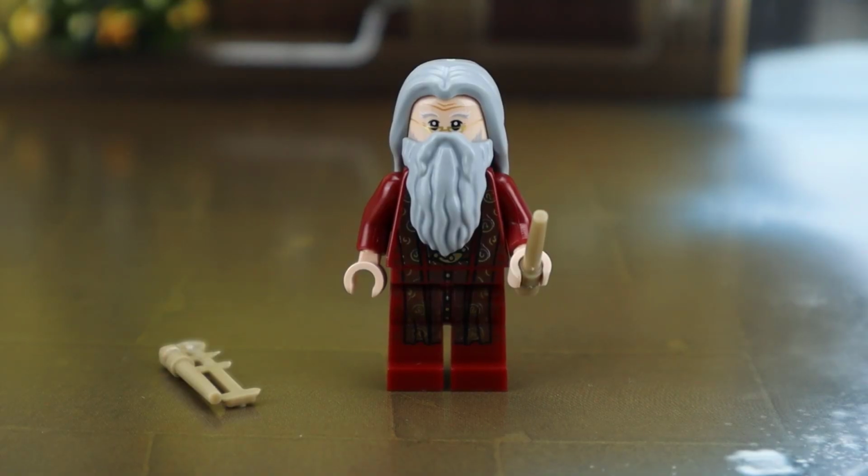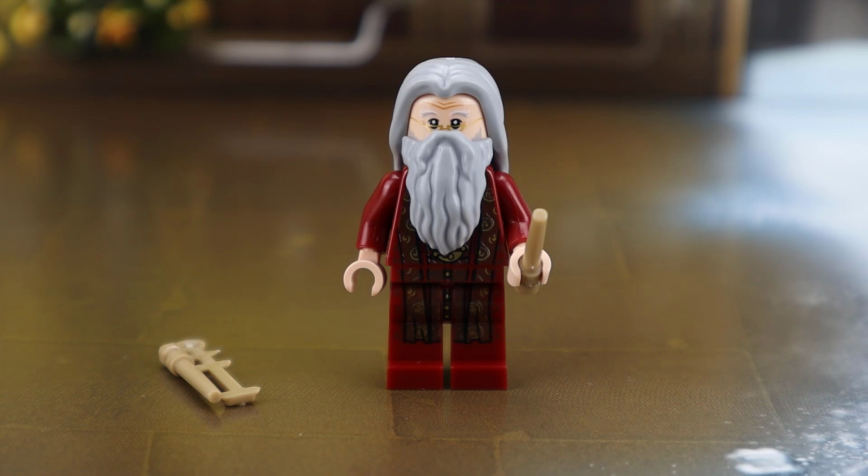So here he is all put together with his alternate expression. You can see now that he's wearing the half-moon spectacles. That's really the only difference you can see because the mouth is covered up by the beard. But very good. This is a very good Dumbledore figure. I like it a lot, and we got a lot of really good characters in this Advent calendar build. Let's move on to the city build for today.